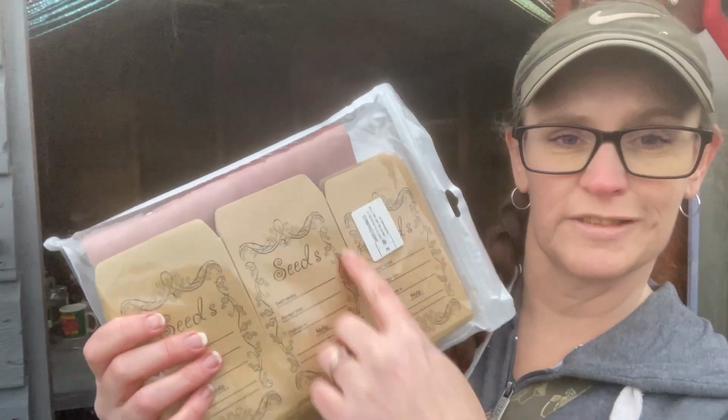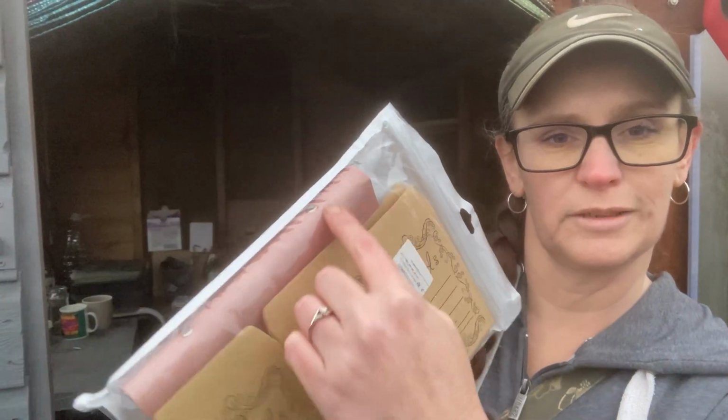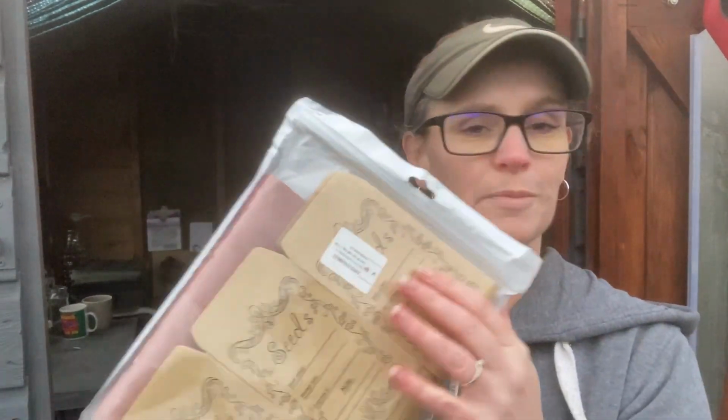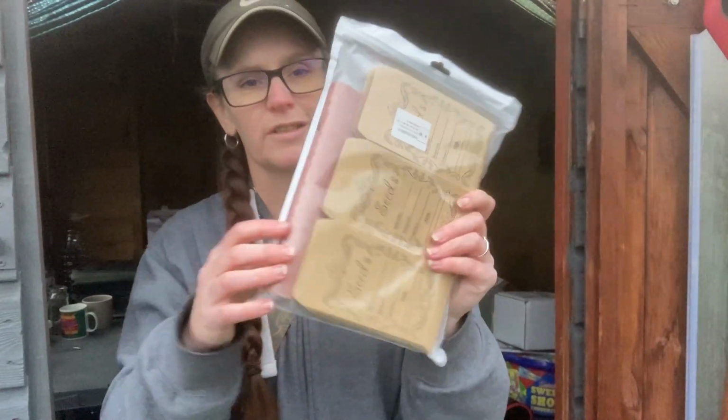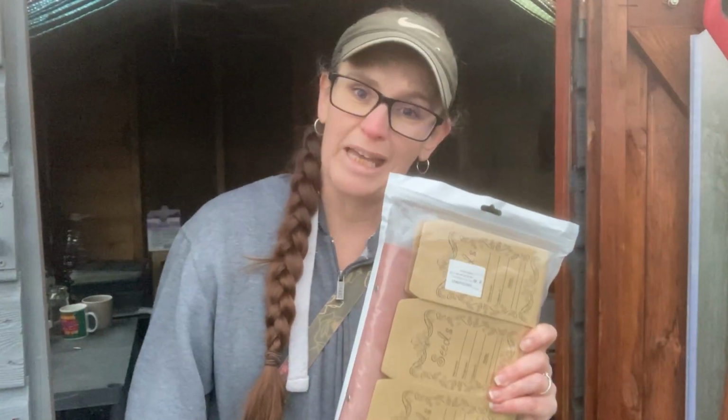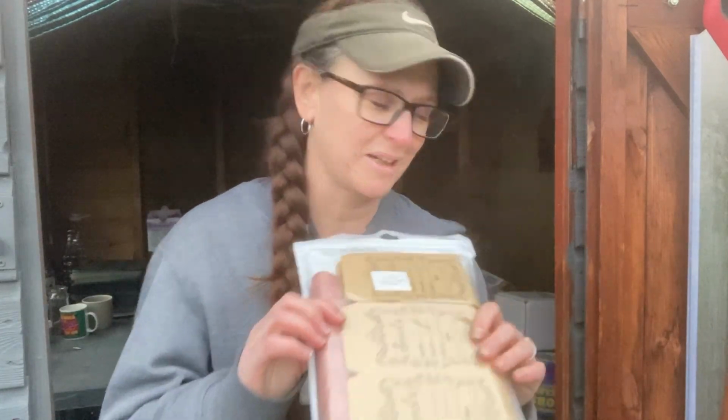So another thing I got were these. So these are little seed envelopes, and they come in like a little binder, and they've got little spaces in them to put the envelopes in, so you can keep all your seeds in like a book, which is great for when I'm saving seed, because I do grow a lot of things where I can actually save the seeds. So yeah, that's really helpful, really handy, really well thought out kit.